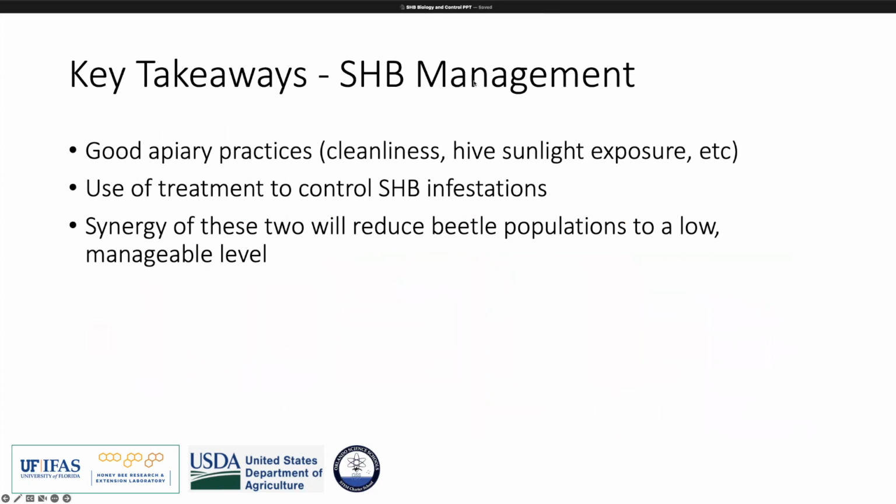Now, the key takeaways for small hive beetle management are essentially 2 things. First of which is having good apiary practices, maintaining cleanliness, giving your hive sunlight exposure, keeping your frames clean, not using old frames that have cracks and crevices within them. The second thing is using treatments, whether that be ultimately up to you, chemical or organic-based treatment solutions to control for hive beetle infestations. And in the end, ultimately, it's a synergy of these 2 things that reduces beetle populations to a low and manageable level inside the hive.